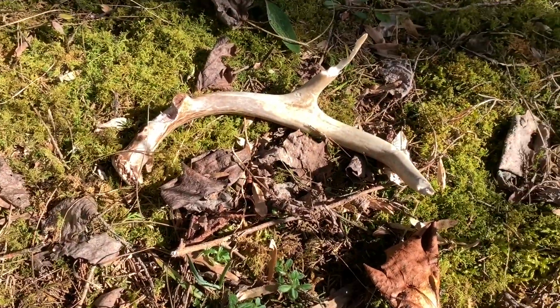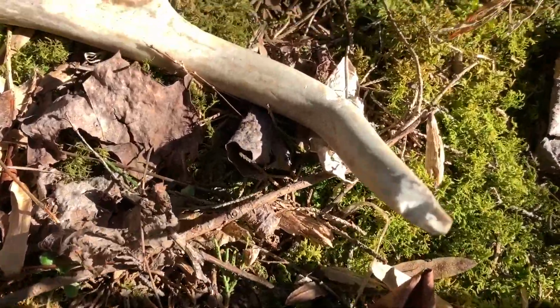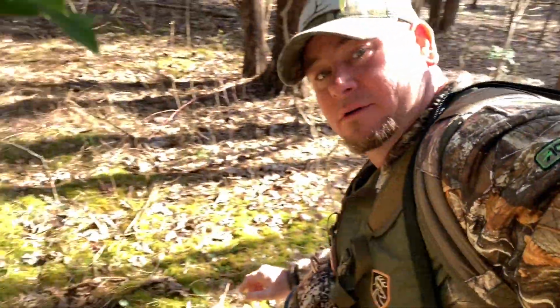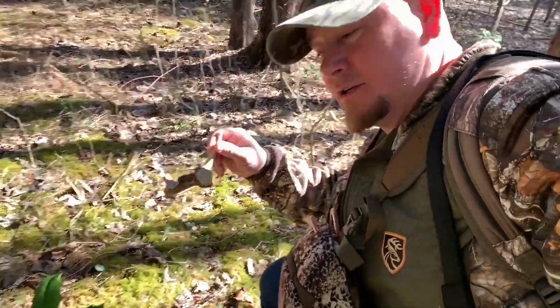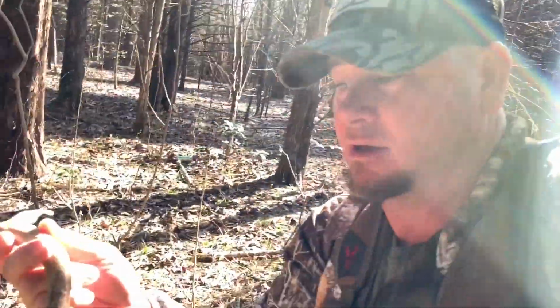There it is. As you can see, the G2 is already chewed up. Got some gnaw marks here on the main beam, but let's get this thing in camera here. Hopefully that's in frame. There's the pickup. That is this year's shed. It is a brown, but man, the squirrels have already gotten to it. But either way, we're on the board. It's pretty awesome. Stay tuned.